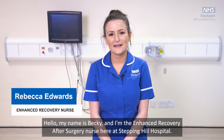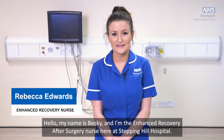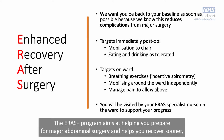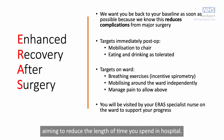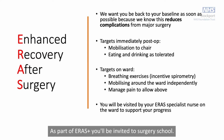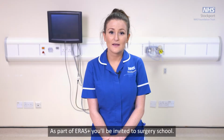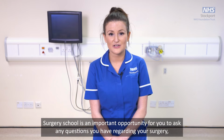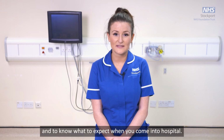Hello, my name is Becky and I'm the Enhanced Recovery After Surgery nurse here at Stepping Hill Hospital. The ERAS Plus programme aims at helping you prepare for major abdominal surgery and helps you recover sooner, aiming to reduce the length of time you spend in hospital. ERAS Plus starts before you have your operation, focusing on getting active, chest training and good nutrition. As part of ERAS Plus, you'll be invited to surgery school. Surgery school is an important opportunity for you to ask any questions you have regarding your surgery and to know what to expect when you come into hospital.